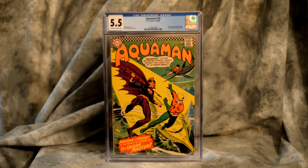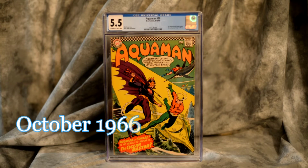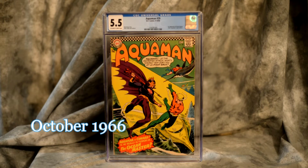Okay, next up we have a real nice mid-grade copy of Aquaman number 29. Well, I would describe it as a low mid-grade. What I mean by that is 5 and 5.5s are what you'd consider low mid-grade copies. Yeah, you're right. This is Aquaman Volume 1, issue number 29.